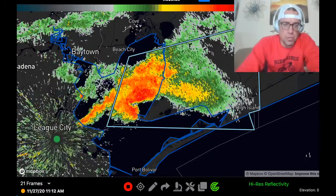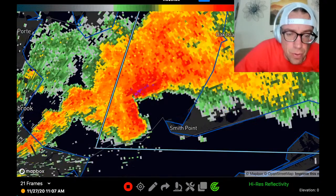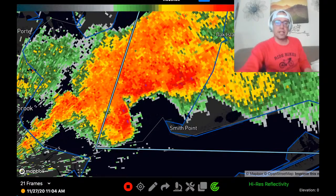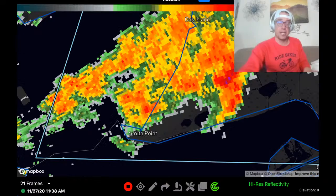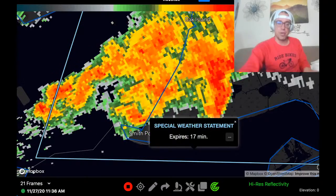So it could have produced a, look at that, it did produce a water spout right there. Just north of Smith Point. Right there is when that water spout likely happened. You can see that hook come around. Likely an enhancement in the velocity too there, passing over Galveston Bay. Probably could have prompted a tornado warning there, but they did issue a special weather statement.